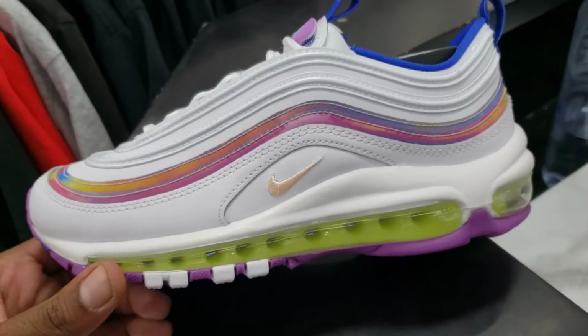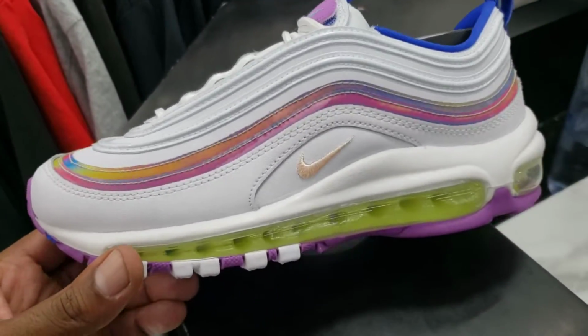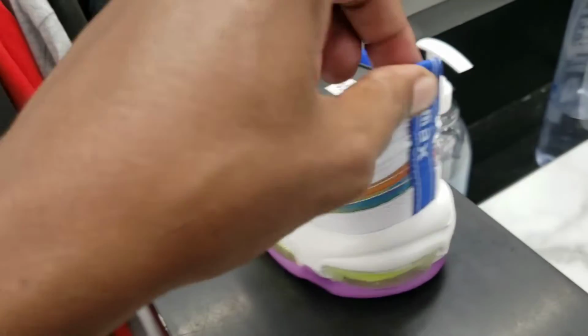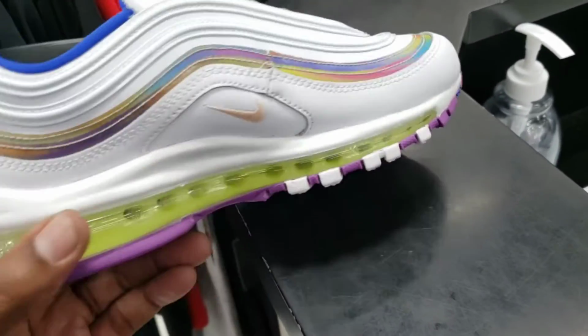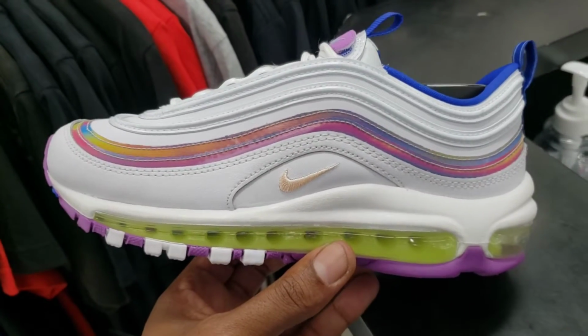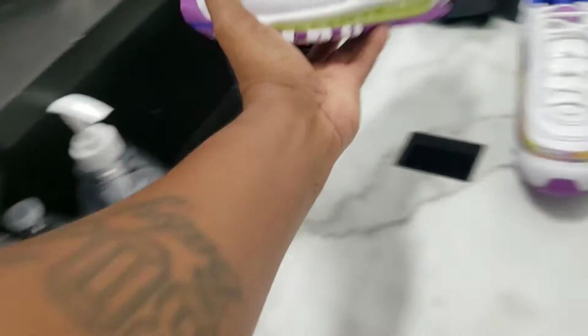These are definitely different for the ladies, I'm pretty sure. What do you guys think about this color scheme? Kind of got that rainbow thing around the shoe. Not bad, but the color scheme is pretty fire. 169 on these, so they're retail 170. Pretty dope. Let me know what you guys think about these in the comment section below.